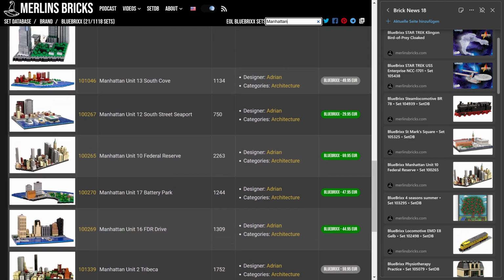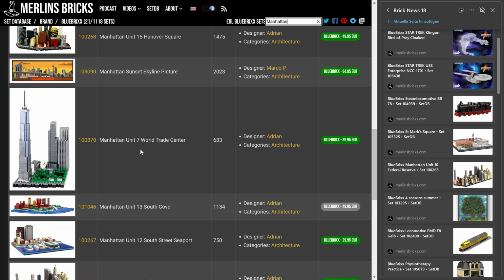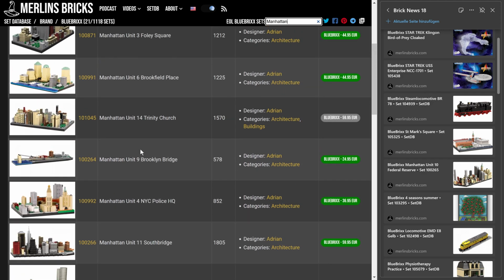I think the number 10, Federal Reserve, is actually a lot bigger than most of the others, with 2,200 pieces. And basically the idea is, which I think is amazing, but back in the day I didn't know about BlueBrixx, otherwise I would have built it definitely. Now I'm not so much interested in this anymore. I am, like many people, hoping very much that BlueBrixx is going to do this again, maybe with different cities. There are a lot of rumors around Berlin. Personally, this entire format is just amazing.